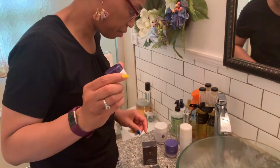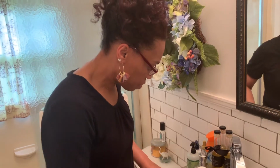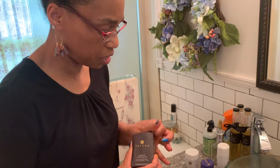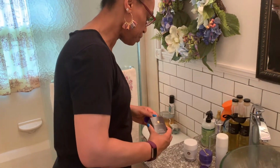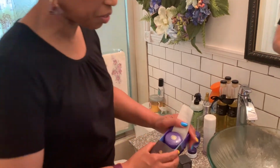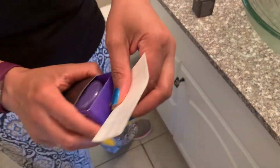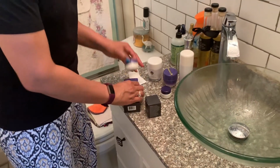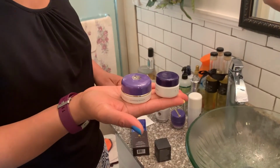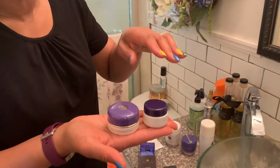But I'll show you the difference. This is the eye cream that was included in the Today's Special. And when I first tried it, it was on an auto delivery, and it came in this box. I have not used this one because I want to use the little one up. And you see the presentation of the box is really nice. Everything's done really well. That's the little tab for you to take it out. So this is the super size eye cream versus the regular size eye cream.